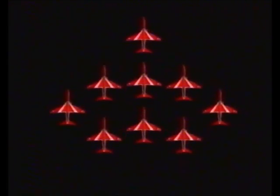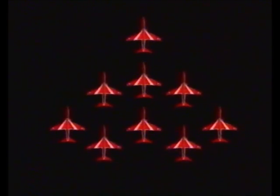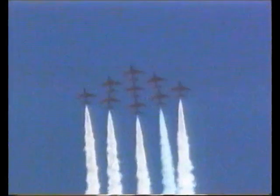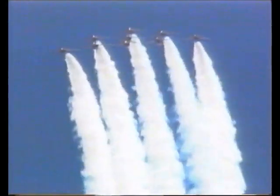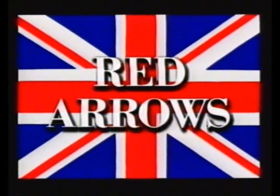A symmetrical formation, 9 machines and men as one. Choreographed and disciplined, elegant, daring and precise. Requiring a sixth sense to produce the world's finest flying elite. The Royal Air Force Aerobatic Team, Red Arrows.